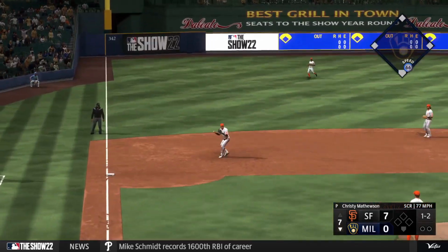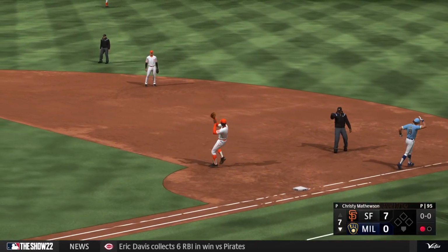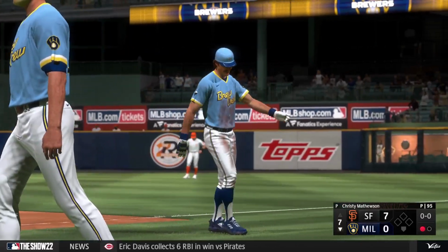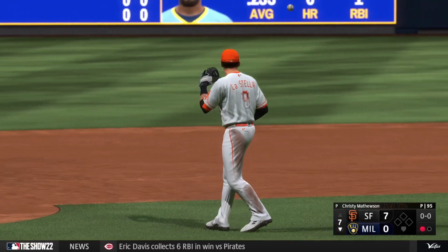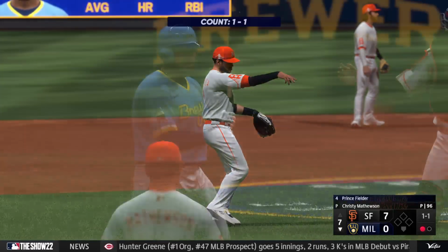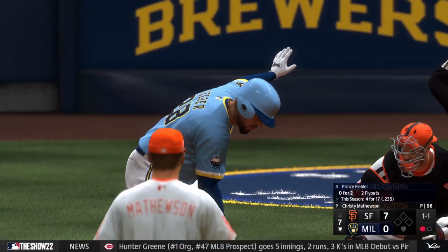Rolled over to third. La Stella throws to first in time. And they get the leadoff hitter in the 7th. Well, he's doing a nice job of keeping the ball out of the air, lets the defense work behind him with another ground ball. Good execution. Prince Fielder up now for the Brewers.